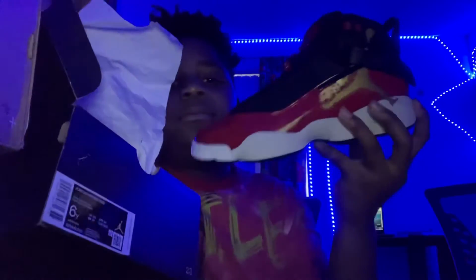And I got these Jordan Retro 8. Wait. Jordan 6 Moons. The bottom looks like 13s. I don't know. And I've just put the sticker. You guys like these ones? Nice ones. We got Jordan right here.